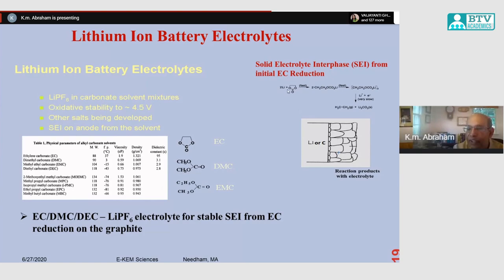The first reduction, when you charge your battery, is done in the factory. The ethylene carbonate is reduced to form a lithiated organic carbonate material. That's an insoluble material that coats the graphite anode, and that is the SEI, the solid electrolyte interface material. So the use of ethylene carbonate is very important, but it's a high melting liquid.